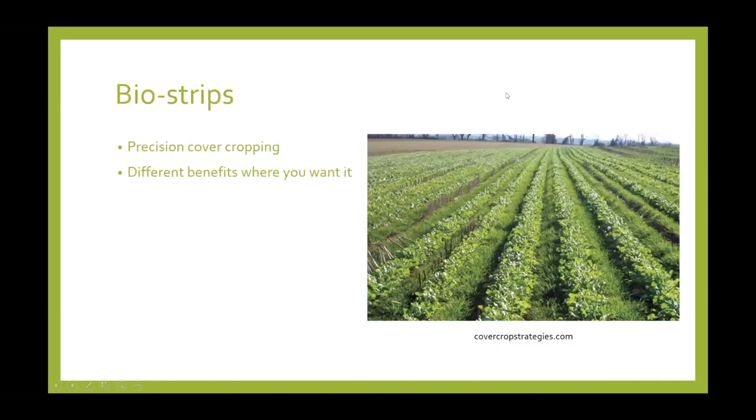Now, biostrips is one of the last things I want to cover. And we've seen some other pictures that look a little bit like this, where we've got one species and then a row of another species alternating like this. We haven't discussed this particular method so far, though, today. And this is one that I think is worth mentioning.